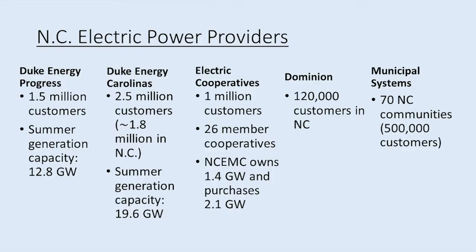Okay. This is just breaking it down. So Duke Energy Progress, 1.5 million customers, 12.8 gigawatts of summer generation capacity. Duke Energy Carolinas, 2.5 million customers. Some of those are in South Carolina. So in North Carolina, we have 1.8 million customers, 19.6 gigawatts. The electric cooperatives, 1 million customers. And here I do want to point out, so even though we're talking about Duke Energy Progress, Duke Energy Carolinas, and then the other entities, the electric co-ops get about 40% of their power from Duke Energy.